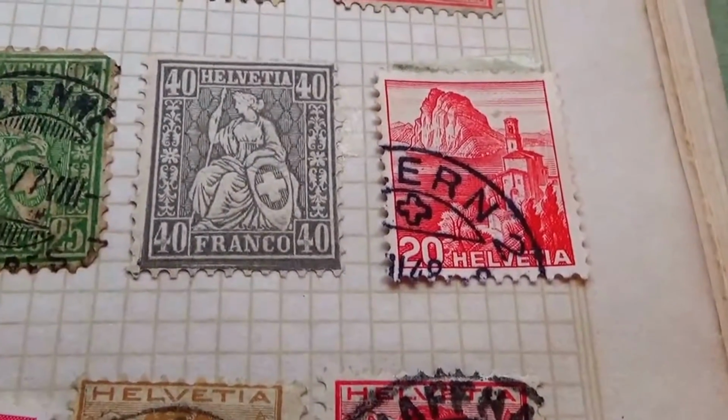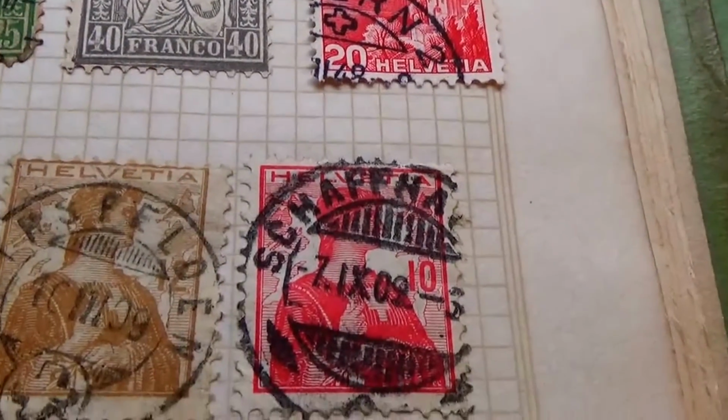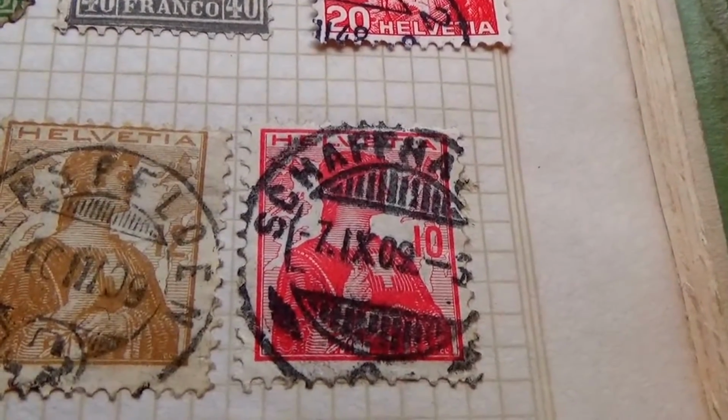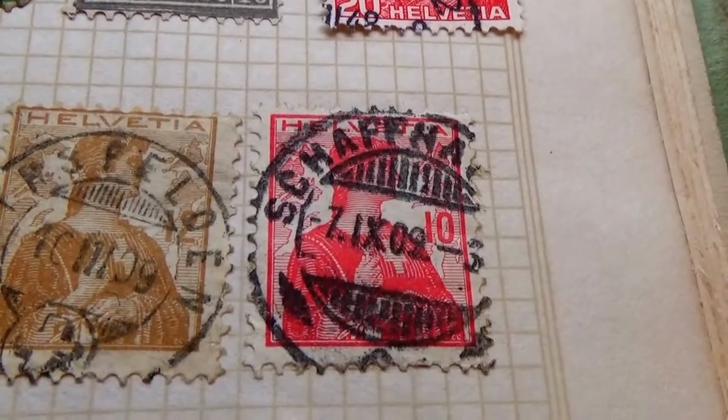Okay, and we have another 20 here. Let me get down to some of these. Here's a 10. A little harder to see the picture because of the postal stamping.